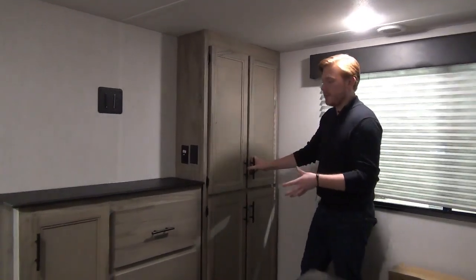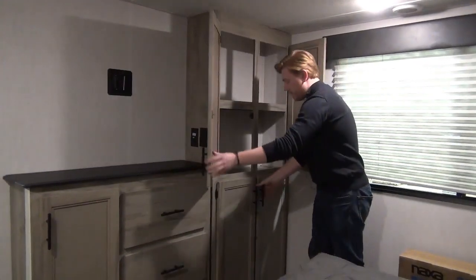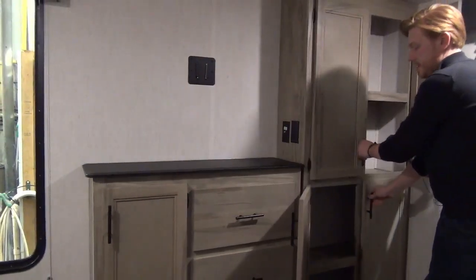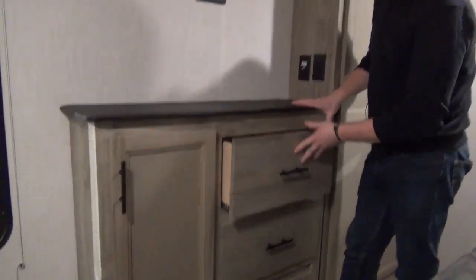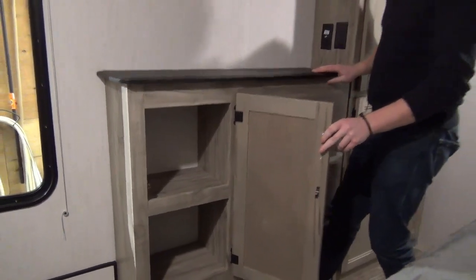As for storage in the master bedroom, we have two options. The first is going to be kind of at the foot of the bed, and it's more of your typical wardrobe style. So a couple of shelves up top and below, just opens right up for you like that. And then a few drawers over here within the dresser. So two drawers, one top, one bottom, another cabinet right there, and then a great shoe cubby underneath.